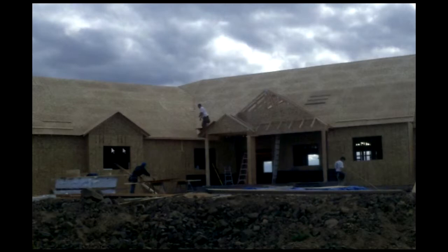And then working with him, normally Carl, this is Carl, he was the other guy that I hired. Normally Carl's the one up here, and this guy's down on the ground handing him stuff, but Carl put every sheet on this roof. They both worked really hard and did a really good job. I got lucky with those two.